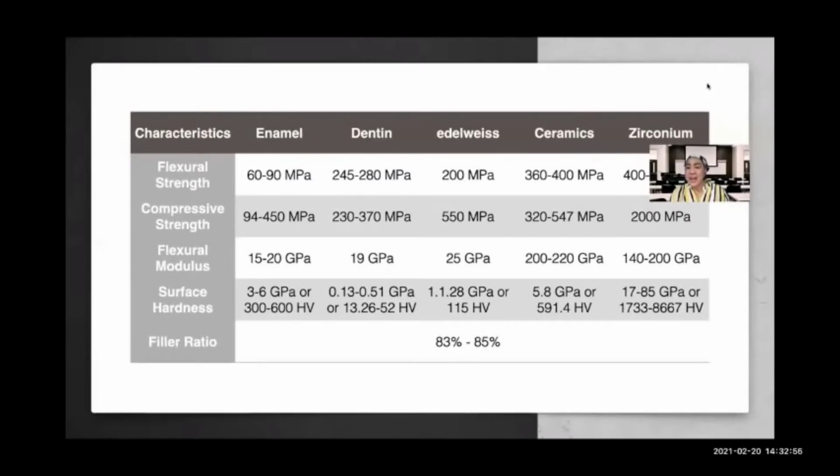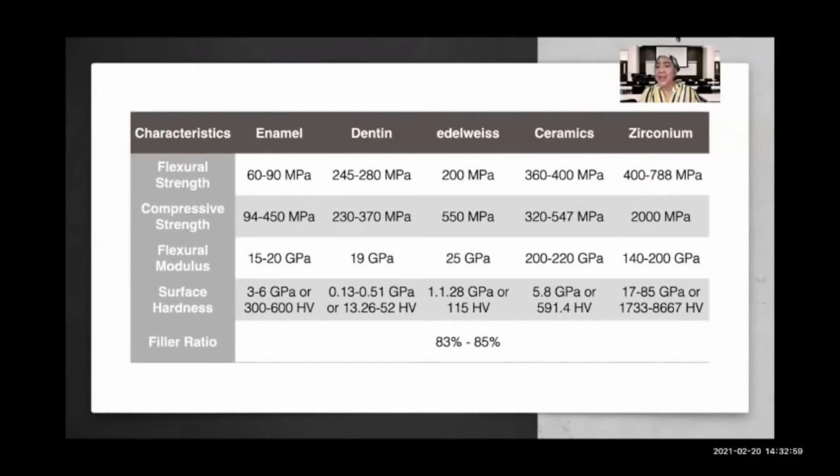Now, if you look at edelweiss versus ceramics and zirconium, you will say, oh, ceramics has a higher unit in terms of strength, and zirconium is even higher. But you see, it doesn't mean that it has a higher value, that it is better. Why? Because majority of the time when we do treatment, the opposing tooth is probably a natural tooth.